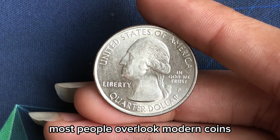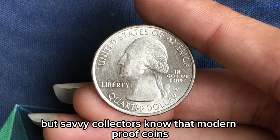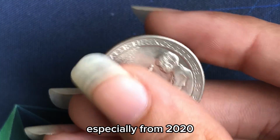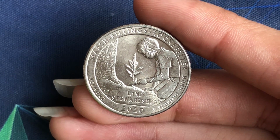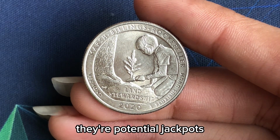Most people overlook modern coins, thinking they're common and worthless. But savvy collectors know that modern proof coins, especially from 2020, are fast becoming some of the most sought-after items in the market. Because these coins are not just currency, they're potential jackpots.